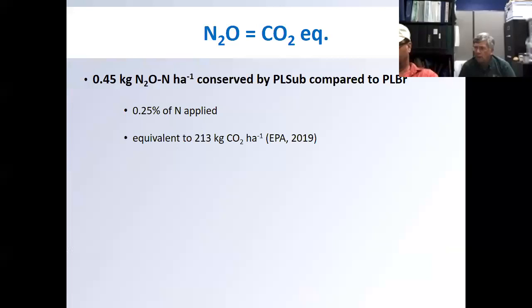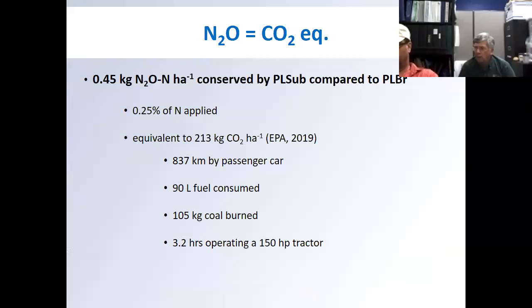So with the amount of nitrous oxide nitrogen that we conserved from subsurface banding poultry litter, this was equivalent to 213 kilograms of carbon dioxide. This equates to 840 kilometers driven by a passenger car, 90 liters of fuel consumed, and 105 kilograms of coal burned, or operating a 150 horsepower tractor for 3.2 hours. And this is just for one hectare.